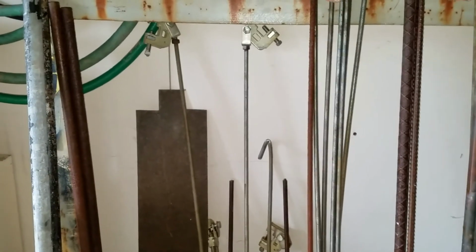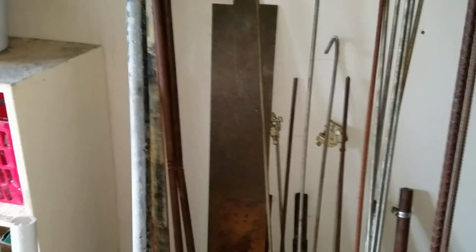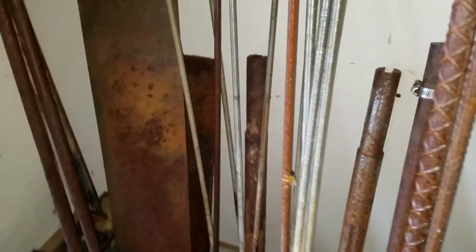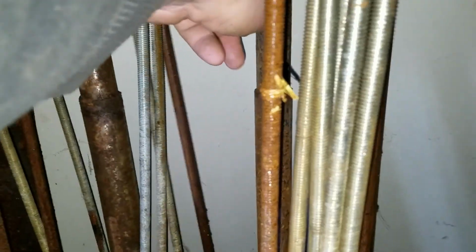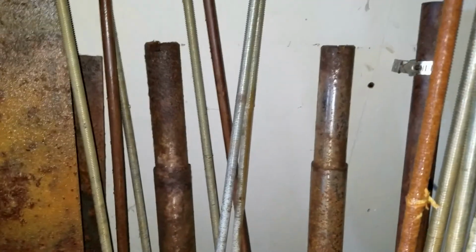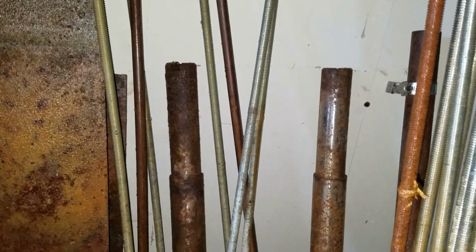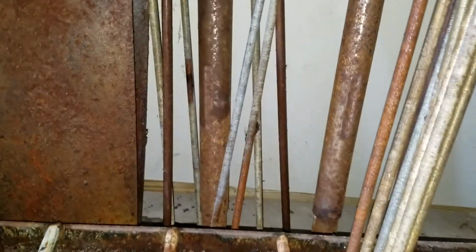All these threaded rod with the fittings on them for clamping onto I-beams and C-beams. Couple of pieces of flat plate. The big one there is 1/8, and then the one in behind it there is 1/4. These three pieces down here are really nice scores. This one and this one are identical. They're pieces of shaft. They had like socks wrapped around them, and I think they were brand new when they got laid up. And aside from the surface rust, there's nothing wrong with them.